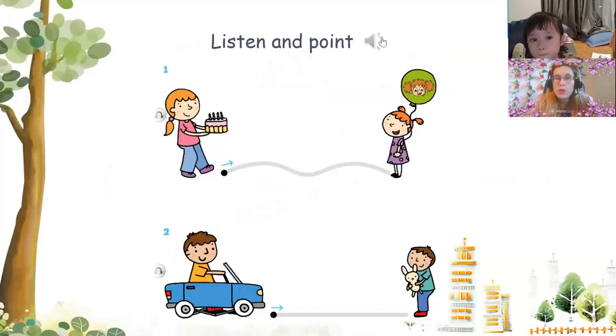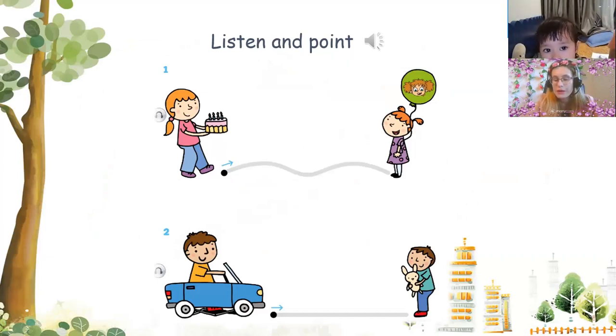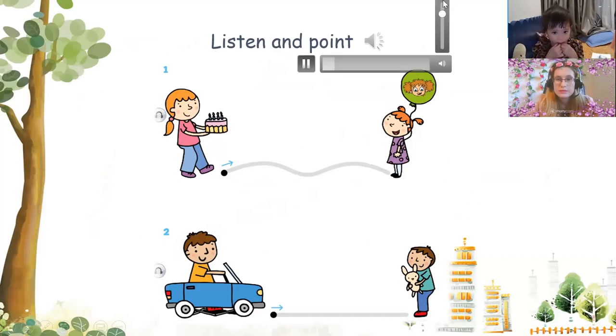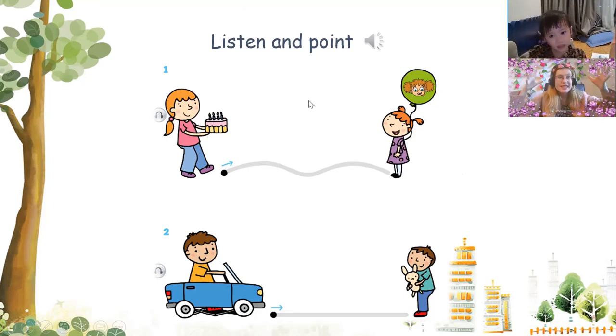Listen and point. Unit 3. My family. Lesson 3, page 22. Listen and point. Hi, big sister. What's that? Hi. It's a big cake. A big cake. Hi, little sister. What's that? Hi. It's a balloon.